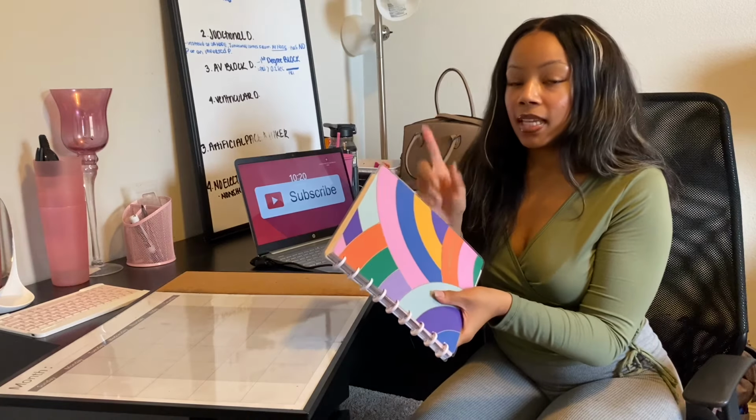But now I'm gonna get started with planning out the rest of the month and the rest of the semester. I also put due dates and different assignments in here as well, and I like to put it on the big board so that when I'm waking up or coming into my room, I can see it.